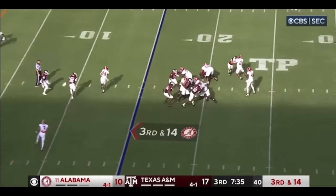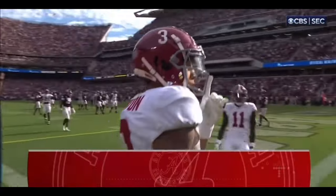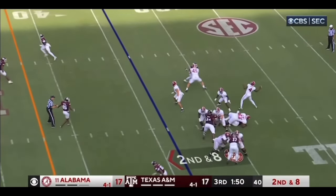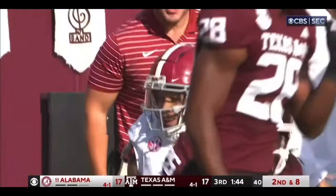Low snap. Milroe had to go down to get it. Look out from behind. Throws. Got it to Burton. Touchdown, Alabama. 2 minutes in the quarter. Milroe loads. Fires long. Got a man out there. Burton's got it. Oh, boy. All the way down to the 20-yard line.